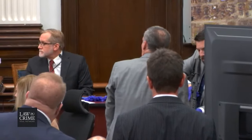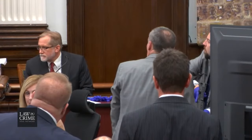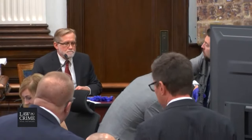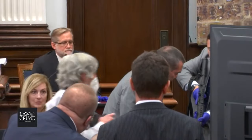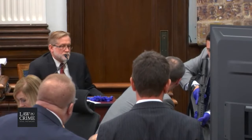I know these people are here for news purposes, the photographers, but I actually think for purposes of the record, I'd like them to come up and get a closer shot. Am I positioning my hand correctly? I believe so. It would be more like this because the exit wound is right here, as I pointed to. Yes.